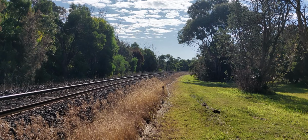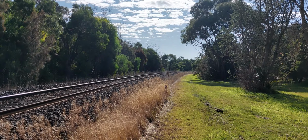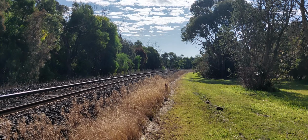Beautiful weather for training today. About 22 degrees, in the mid 70s. Little tiny bit of wind.